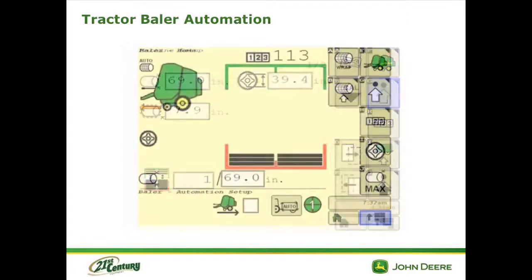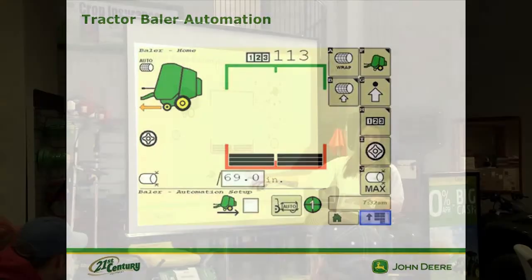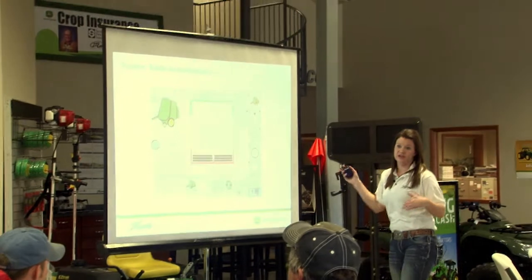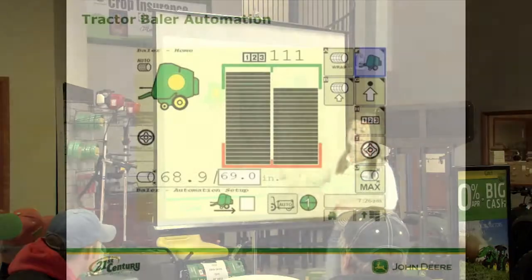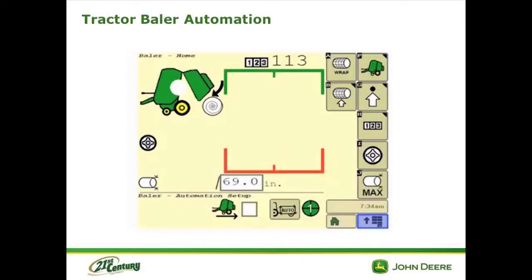And this screen is going to be basically your home screen when you're running the baler. So right here it'll tell you that you're in level 1 of automation, and this little arrow up here means that it's okay for you to drive the tractor forward again, that it's done closing the gate and everything like that. Same thing here, they have a little yellow circle to show you how big your bale is getting in that baler, how close you're getting to be full. And it shows you when it's kicking it out. So it basically tells you everything that you're doing, or as it's doing it.